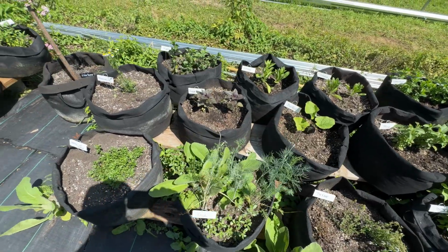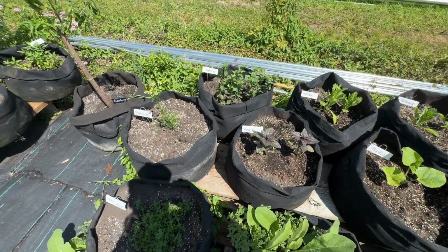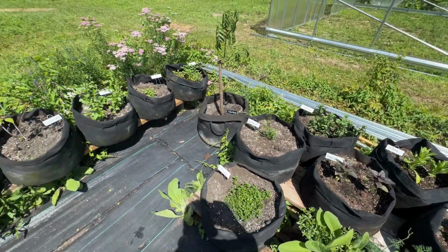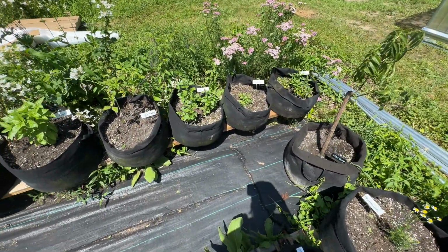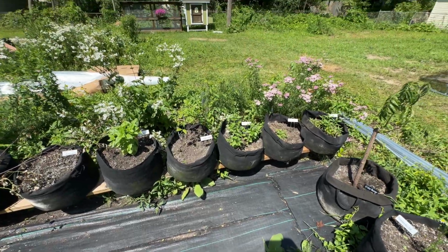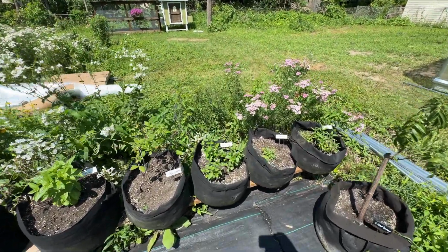Dill, mother of thyme, chamomile, peppermint, and purple basil. Have oregano, lemon verbena, and Thai basil. One more sweet basil here. And behind that are just native plants.